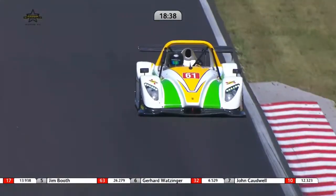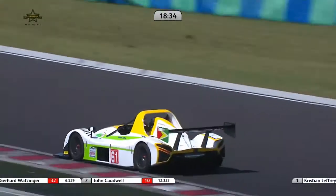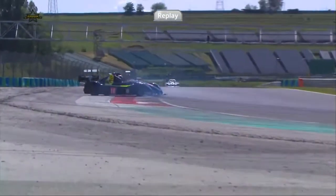We will say nothing because we don't want to put the curse on him, and therefore it would be our fault if anything went wrong. But that's been a very, very good middle sector from Christian Jeffrey. He gains 8/10 over Mark Crader.